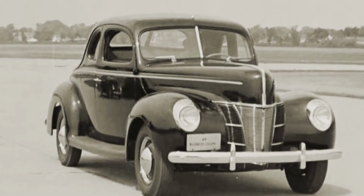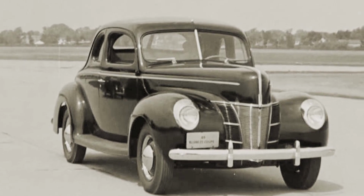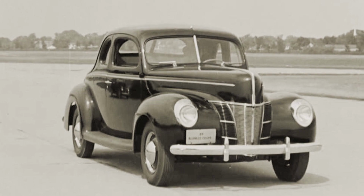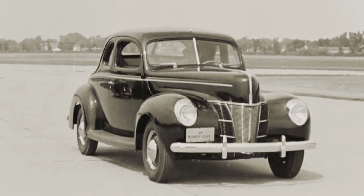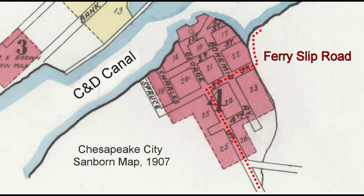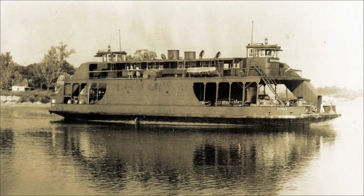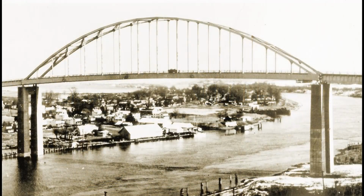It would, however, be April 1943 before automobile ferry service would be available to keep vehicular traffic moving across the canal. The delay was precipitated by the requirement to establish a ferry slip road on the south side of the canal, constructing a loading dock there on Back Creek Basin, and building a loading dock on the north side. The ferry boat Gotham served to provide vehicular traffic crossing the canal at Chesapeake City until a new bridge opened in 1949.